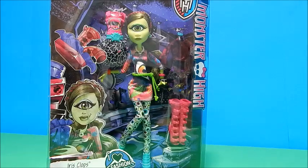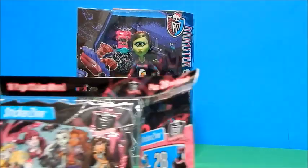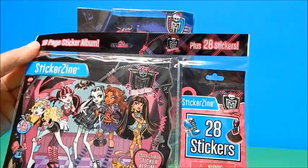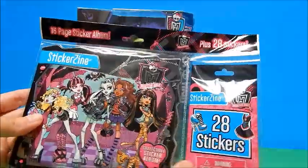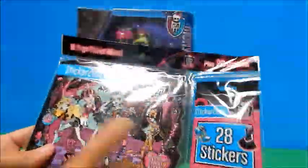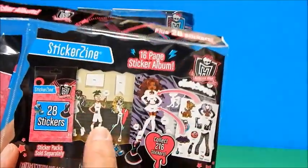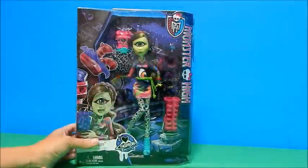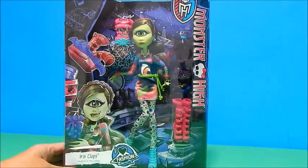I've been waiting for her, can't wait to open her. Also, I just found these really adorable Monster High sticker albums. They come with a little album and a little sticker pack, so I thought, it's all about fashion and their little outfits, so that goes with I Heart Fashion. Okay, well let's look at her in her box.